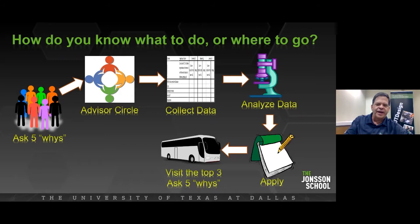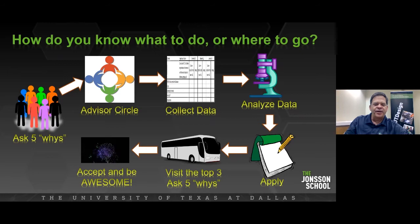Finally, accept and be awesome. Now, when I say be awesome at that university, pretend that it's your full-time job. You are going to a university to, yes, get all of the excitement, enjoy the experience of what it's like to be at a university, but this is your job. This is what you're doing to really kick off the rest of your life.